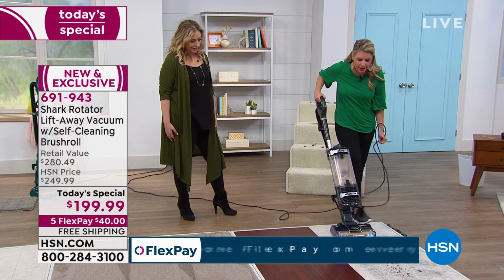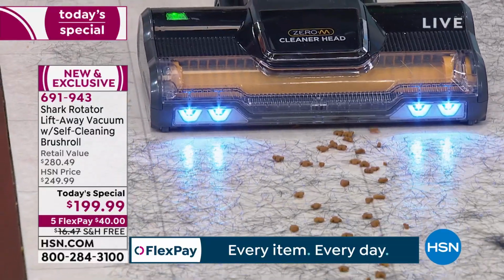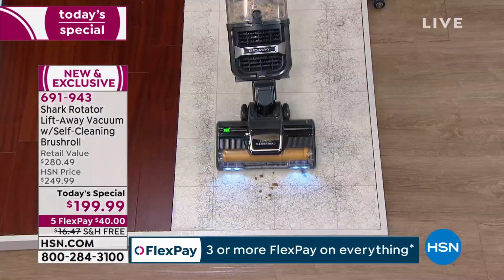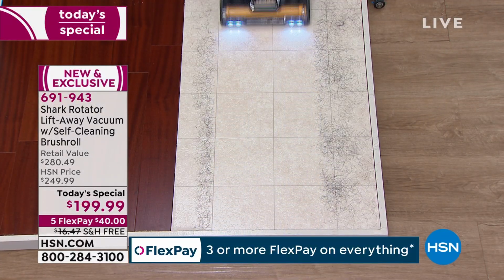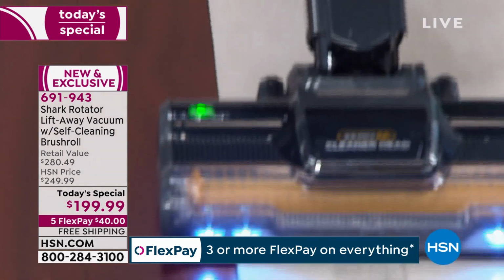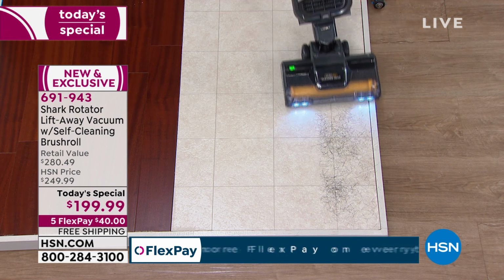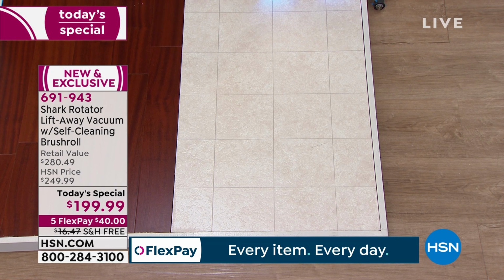We got more hair, we got pet issues, we've dropped some cat food, we've got cat hair. Look at how powerful it is. It's grabbing that cat hair before we even get to it, okay? Beautiful line, edge-to-edge cleaning right there. No problem whatsoever. We go nice and slow to show it to you, but this is how we normally vacuum, nice and fast. You don't have to baby this. You don't have to worry about this one at all.